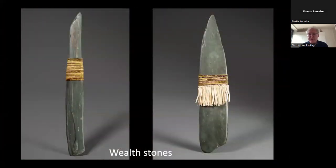And we have several, say, rather beautiful examples. These two are both wrapped in orchid fiber. The one on the right has 2 wrappings, one of yellow orchid fiber and another of like a little skirt of grass fiber. And the wide flat stones, which were the commonest type like these, seem to have had a kind of female aspect to them. So the yellow orchid fiber looks very like a female skirt. And the grass fiber skirt is the kind of skirt that young unmarried Dani women would wear.